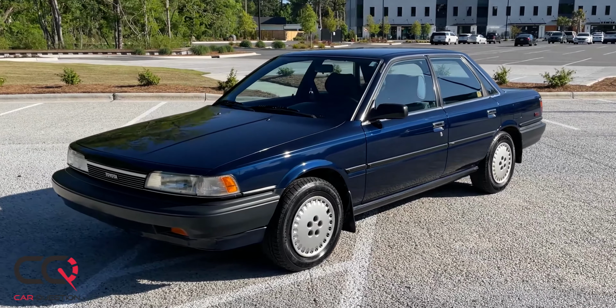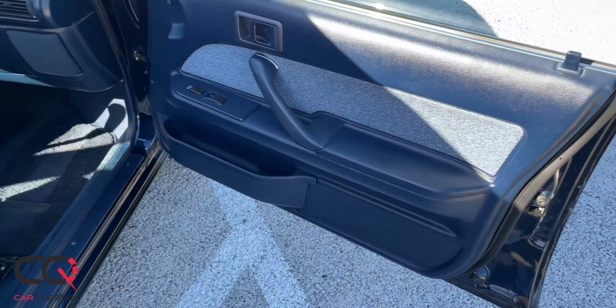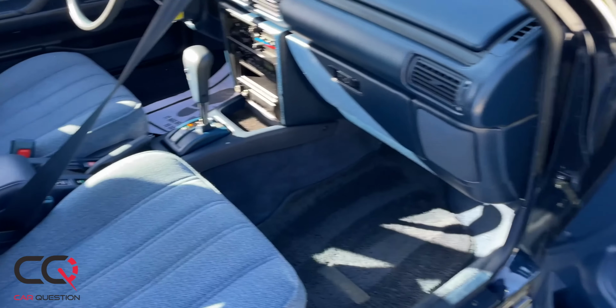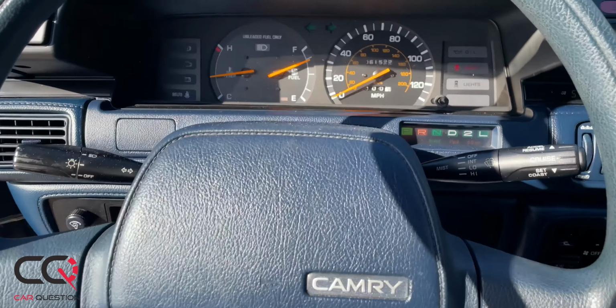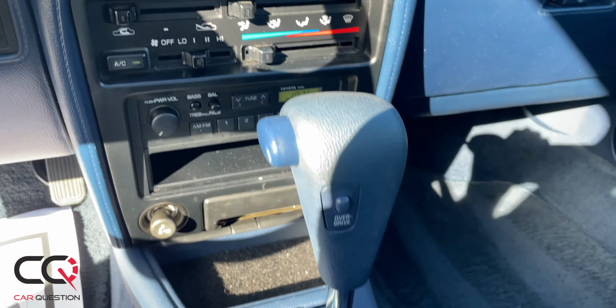So as you can see, the usual buyer of the Camry is probably what you saw in that vintage video. Some granny really having fun because they have a V6 in the car, and it's been that way that Toyota was marketing the Camry with a powerful car, a reliable one, but also a car of desire. So is it really worth it to go with the Camry TRD?